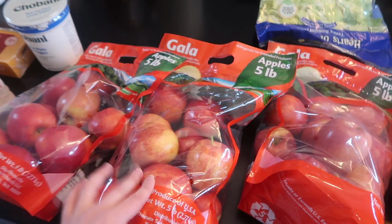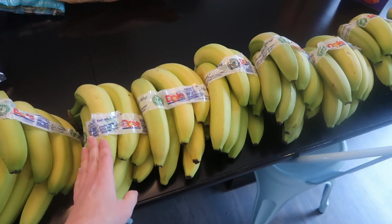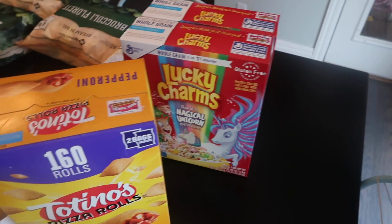3 bags, they're 5-pound bags of apples, and 1 8-pound bag of oranges, and then I got, I think, 10 bundles of bananas. We have been going through a ton of bananas. And then finally, Solo reminded me at the last minute that Noelle's birthday is at the end of the month, so she picked Lucky Charms for breakfast.